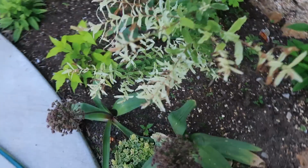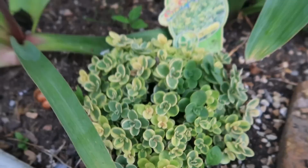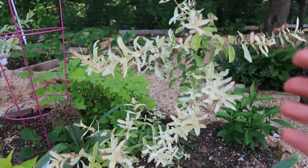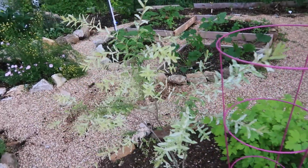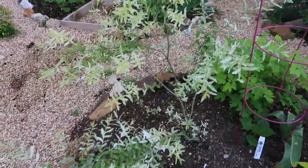Got a fun little sedum here called Lime Twister. Some alliums that are about done. And then this is a really fun new plant. It's a dappled willow bush. I've got another one over here, and they're just so fun. Lots of variegated colors.